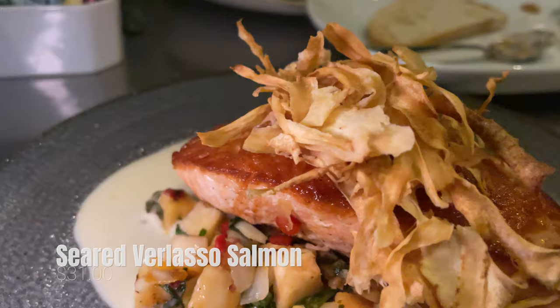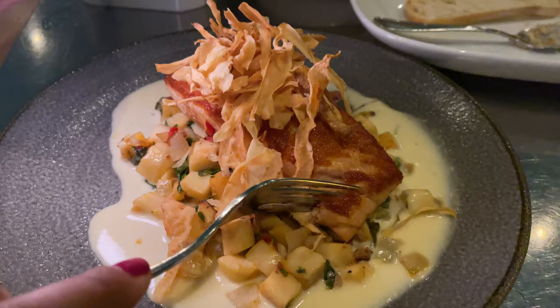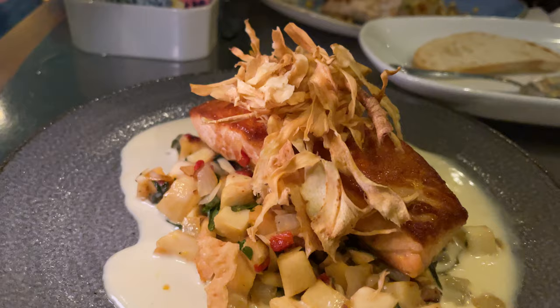The seared Verlasso salmon was a recommendation by our waitress and comes with roasted parsnip and a piquillo pepper, bacon, and lemon beurre blanc. This salmon dish was so delicious, and out of the two entrees we tried, I actually preferred the salmon, so I definitely recommend it.